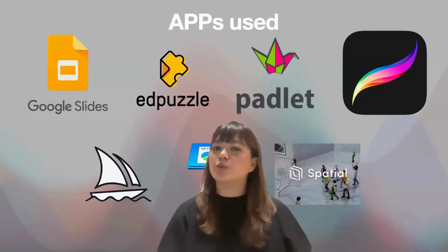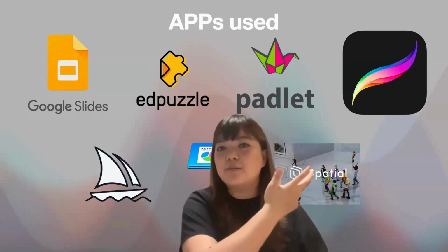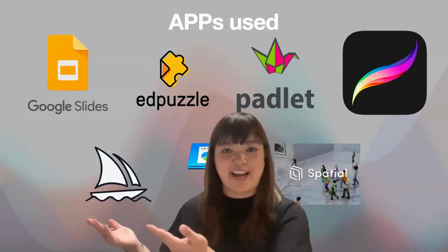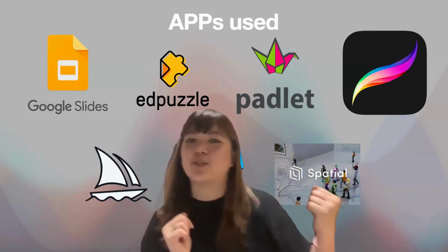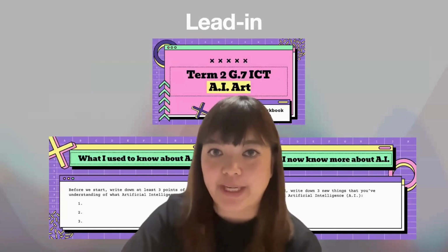We used different tools in this project, including Google Slides, Episode, Padlet, Procreate for drawing, Midjourney for AI, and then Keynote for the digital story, and also Spatial for the digital showcase.